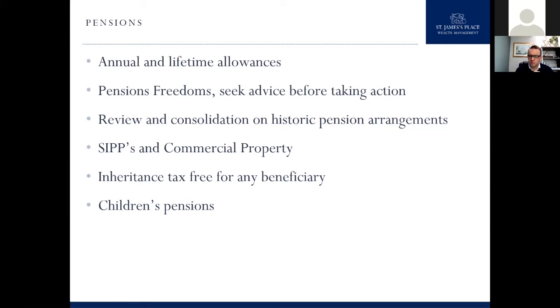Consolidation of historic arrangements. We spend an awful lot of time doing this for clients because actually most of us have got a number of historic arrangements in place, whether they're old workplace pensions or old personal pensions, and we look at them all of the time. And actually, one of the interesting statistics that I think we all want to avoid, at the moment, there's estimated to be about £9 billion of pension assets on the unclaimed assets register. So these are old historic arrangements, people have forgotten about them and have never claimed them. So, it's a valuable benefit to be had.